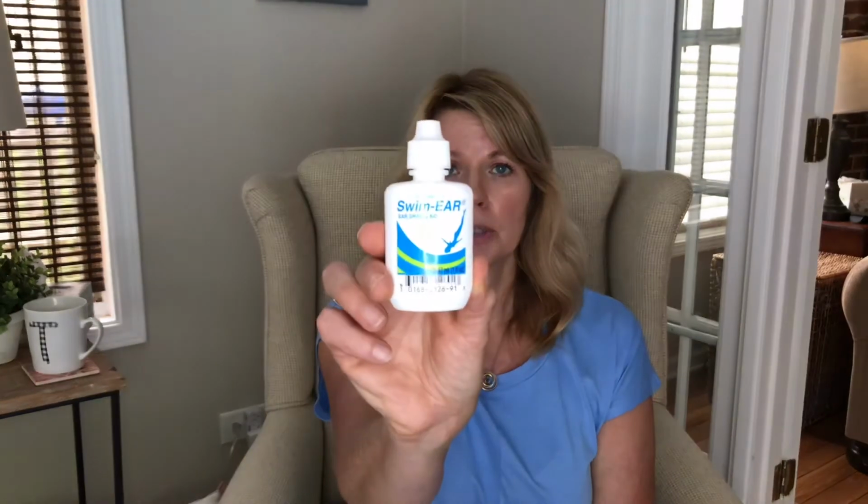The next item that I always make sure to bring on vacation, and this is when we are traveling on beach vacations or when my kids were younger, going to the water parks, that type of thing. I always make sure to bring a bottle of this swim ear. These are drops that you put in your ear after swimming, and it makes sure that if you have any water left in there, it doesn't turn into swimmer's ear.